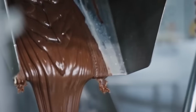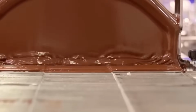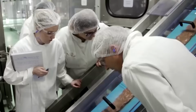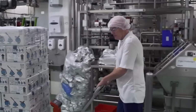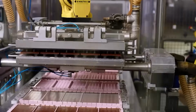Following conching, the chocolate is transferred to the tempering line, one of the most delicate and technically controlled stages in chocolate manufacturing. Tempering involves carefully cooling and reheating the chocolate to encourage the formation of stable cocoa butter crystals, which give chocolate its shiny appearance and clean snap. Improper tempering can result in chocolate bloom, a whitish, dull coating caused by fat separation. Cadbury's tempering machines operate in a closed-loop system, cycling chocolate through a precisely controlled thermal curve. Advanced digital sensors monitor viscosity, temperature, and flow characteristics to ensure optimal temper structure. Once tempered, the chocolate is ready for molding.